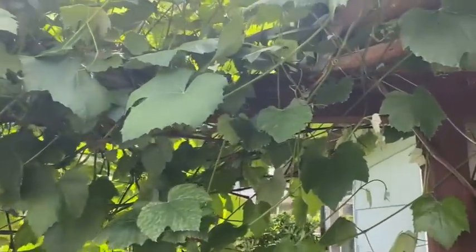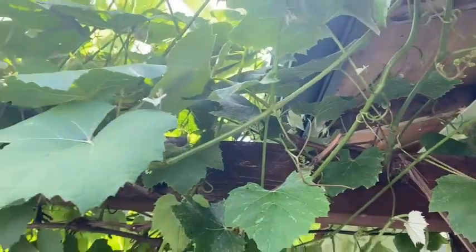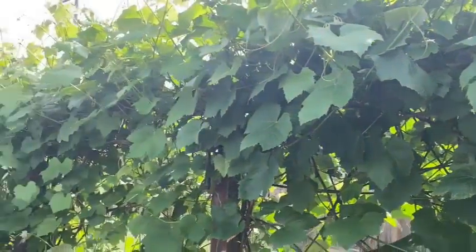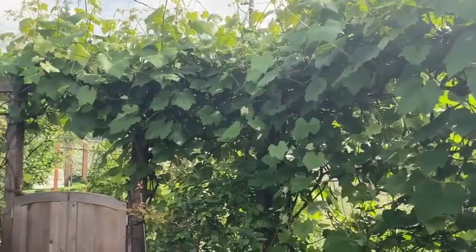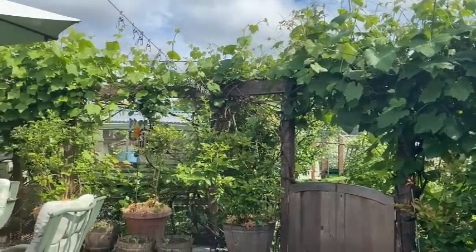And you can see I do have lots of little grape buds forming. So they haven't flowered yet. Those are just the buds. So I will still get grapes this year, even though they're pretty far behind. But let me put a picture in here. I'll do another pan so you can see it from this angle right now.